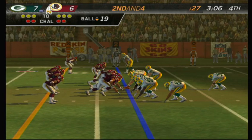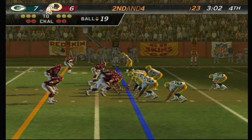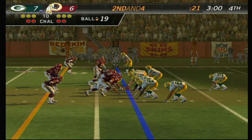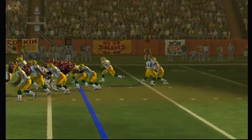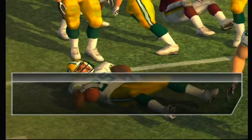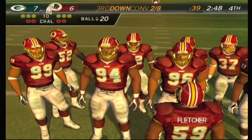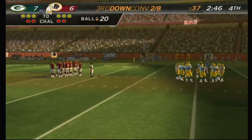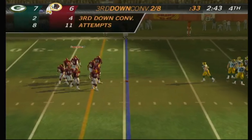The Redskins with a 4-man front. Here we go. They give it to the halfback. McIntosh is there for the tackle at the 20-yard line. Ball on their own 20.